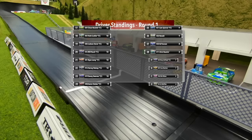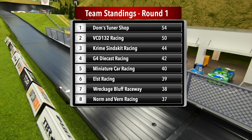Let's also take a look at the team standings after round one. Dom's Tuner Shop and VCD 132 Racing, the top two, and those were the only two teams with multiple cars advancing on to round two. Crime Syndicate Racing, G4 Diecast Racing, and Miniature Car Racing rounding out the top five, and those three teams all have one driver representing them in the next round.